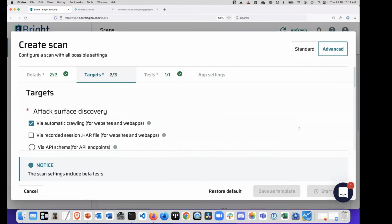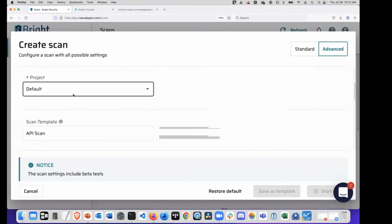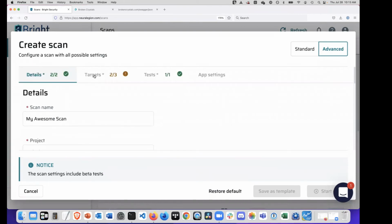My screen for creating a scan looks similar but different. There's no scan template for broken crystals. Oh, let me go back again. So in the details tab, under scan template, we want API scan. That's what we want. The broken crystal scan was one I made up and saved into my account. Okay, so let's go back to the target.